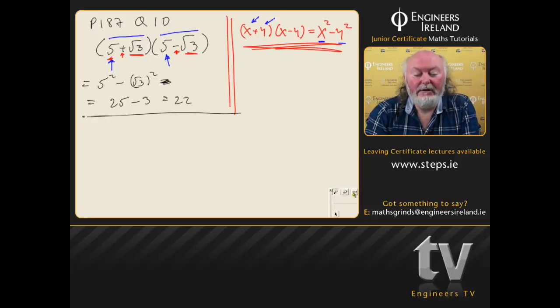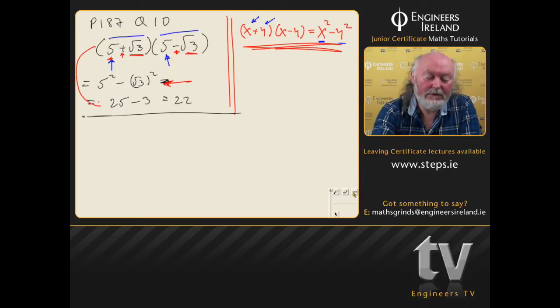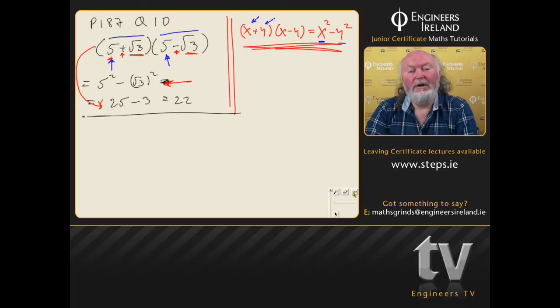There you go. You didn't even need to. I was going to put a mark on it, but I will now. You didn't even need to write that line. You could have gone straight from this to this line. By the way, just so that you know the name of it, this guy here and this guy here, they're called conjugate pair.